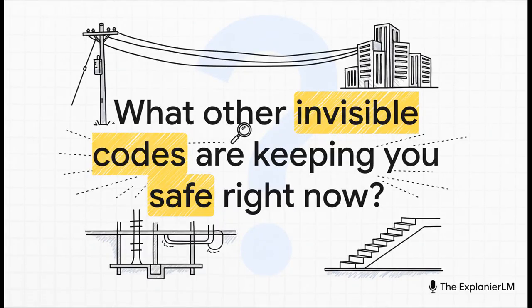It really makes you think, doesn't it? The rules for the wires overhead are really just the beginning. Our whole world, from the foundations of our buildings to the design of our staircases, is shaped by codes just like this one. Now that you've seen one up close, you might just start noticing the evidence of others all around you.